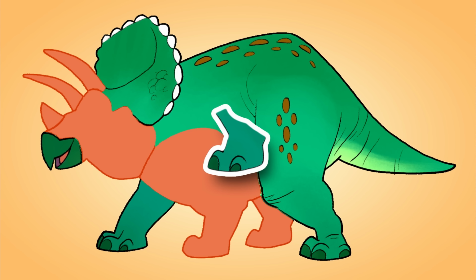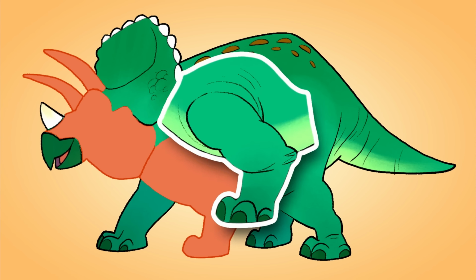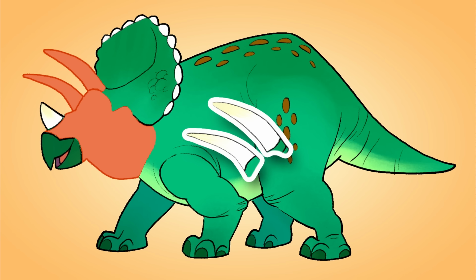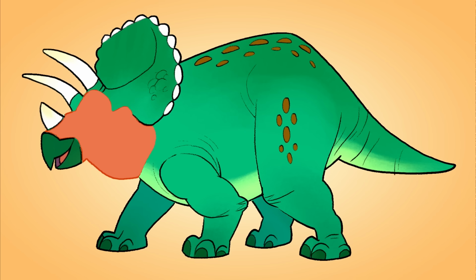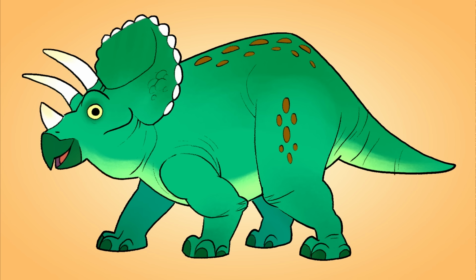Oh, this must be another paw. Hey, what's that? Is that a tooth? Oh, it's a horn. Oh, look, this must be its front leg. Wow, I think this is going to be a really big dinosaur. This is a weird piece. Where should this go? It goes on top of its head. Okay, so this dinosaur has a parrot's beak, three horns, and a big frill on its head. What kind of dinosaur do you think this is? I know! It's a Triceratops!